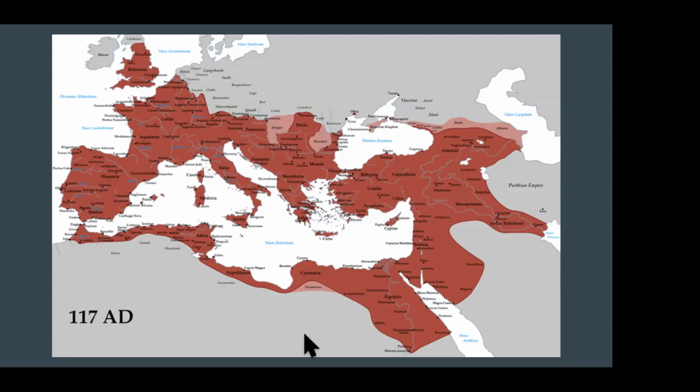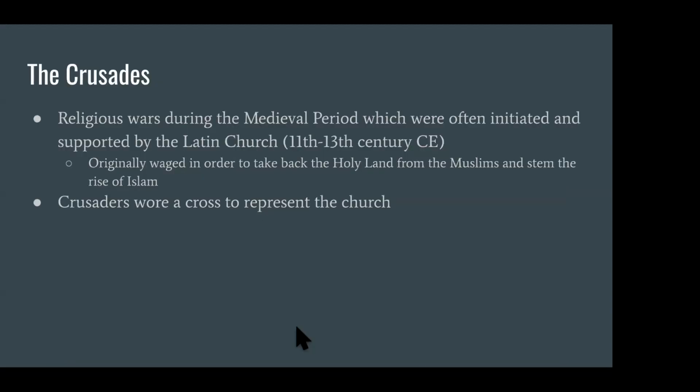But now I'm going to move a little bit further ahead in history, a little bit past the classical period. And this is going to be a little bit more specific example. To understand this, I'm going to talk a little bit about the Crusades. The example that I'm talking about comes from the Crusades, which were religious wars waged during the medieval period, which were initiated and supported by the Latin Church. And they were waged between about the 11th and the 13th centuries CE.